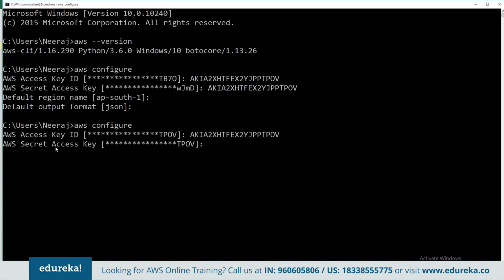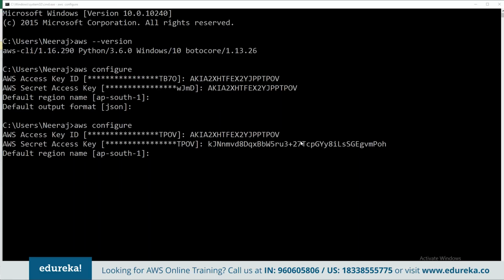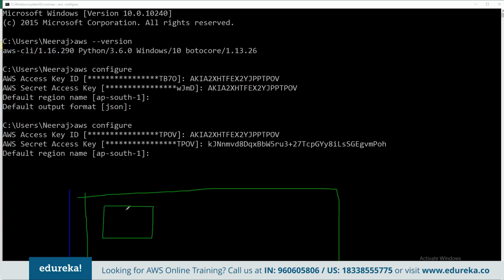Now here we have to enter the secret access key. So let's copy the secret access key from the CSV file that we downloaded, and paste it. This is the secret access key that we have to enter, just like our password. Then we have the default region name. Whenever we deploy any resource in AWS, we have to define the region. For example, if we are going to deploy the EC2 service, we have to decide in which region to deploy it. If we deploy an S3 bucket, we have to choose which region to deploy the S3 bucket in.